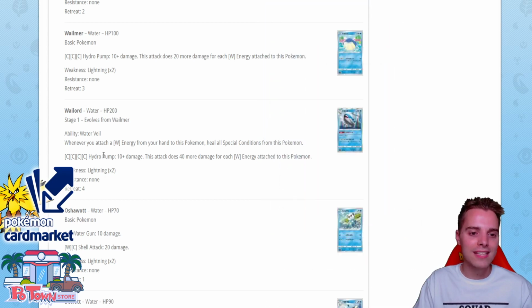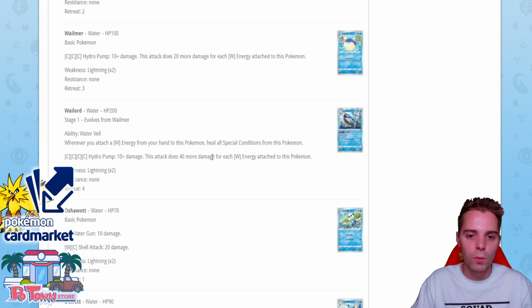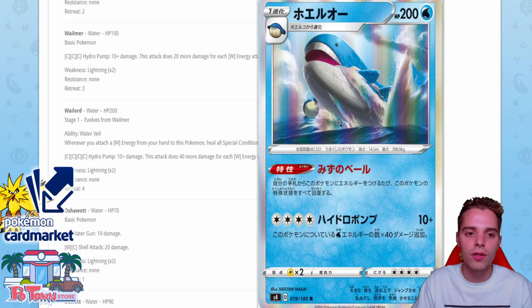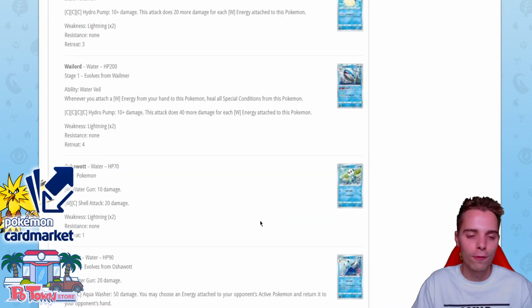Also, it has an ability here: whenever you attach a water energy from your hand, heal all special conditions. So if you're paralyzed, you can fix that. If you have been put to sleep, you can fix that as well. It can also dish out a lot of damage for every water energy attached to it. So you have to put a lot of resources onto here, but let's say you put 4 water energies in here, you slap 170, which is not the norm for 4 energies. I don't think it's any good.